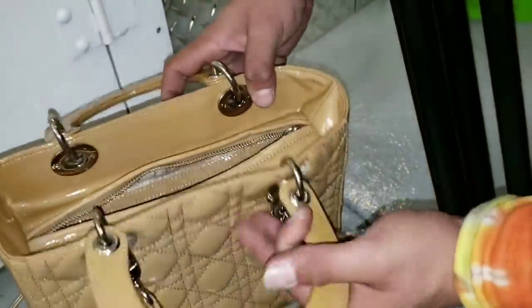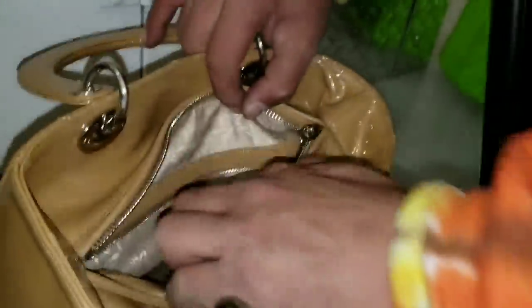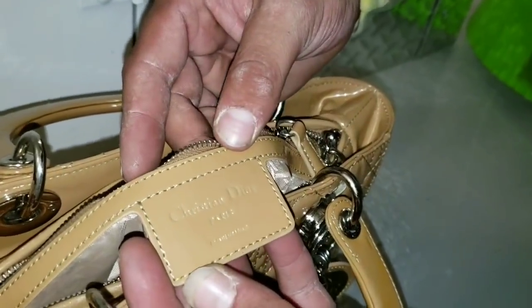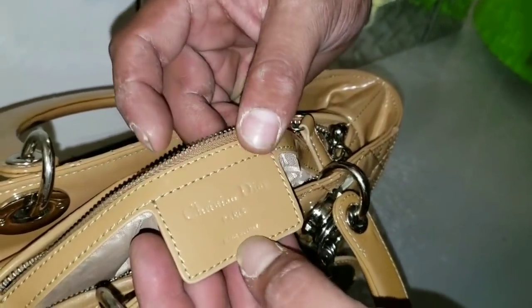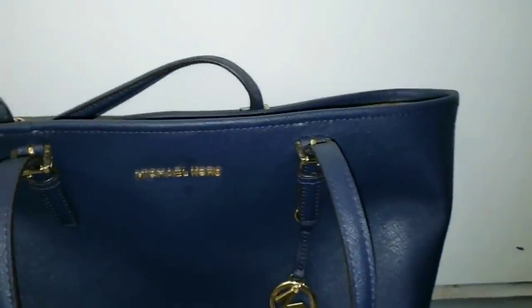Oh, is that an Oprah? Is that for Oprah? Or is it just the O face? Oh, look, there's the tag right there, the leather. What's that say? Christian Dior. Paris, made in Italy. Oh, man. Anything Paris and made in Italy is big money. Christian Dior, man. Michael Kors. We found Louis Vuitton.